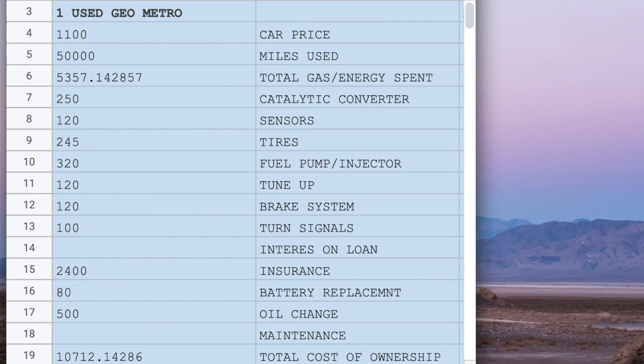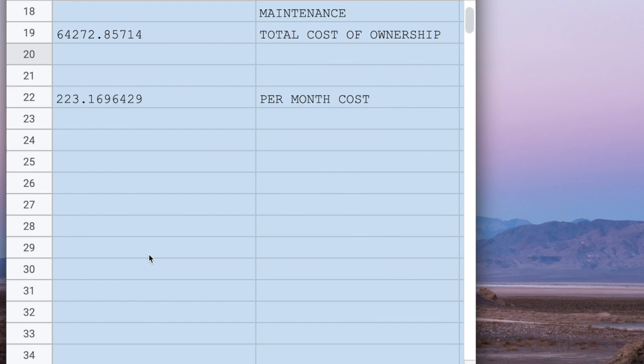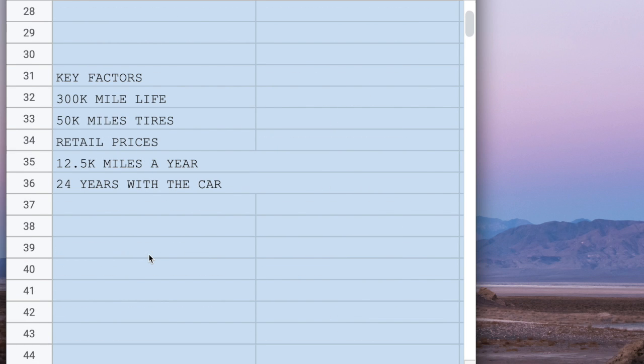So let's look at 6 Geo Metros. Here we are, 6 Geo Metros. If I were to buy 6 Geo Metros, which will last me roughly 24 years, because let's look at the main criteria, which I actually skipped. Key factors. Let's look at some key factors first before we jump into this.